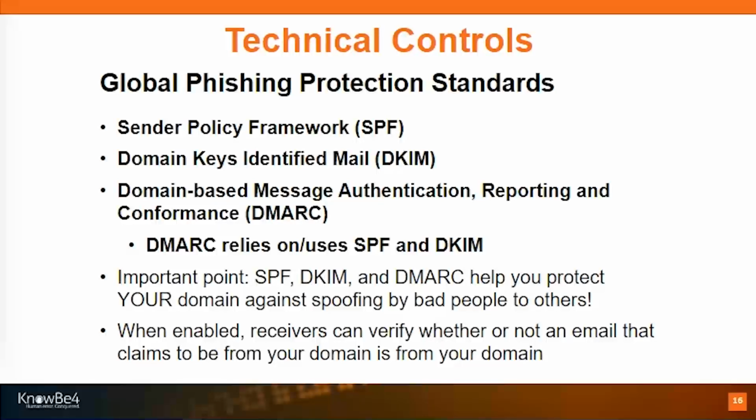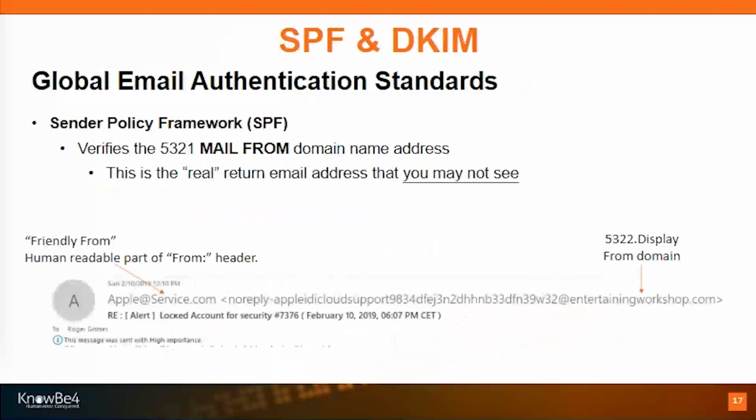And what they do is, when they're enabled on a domain, if you get an email from that domain, you can prove whether or not the email really came from that domain. So if you get an email claiming that it's from Microsoft or Facebook or Twitter or KnowBe4, and the vendor's domain that it claims to be from has SPF, DKIM, and DMARC enabled, a receiver, really the email client on your behalf, will determine whether or not the email really came from that domain.